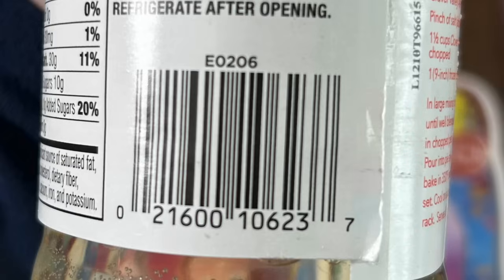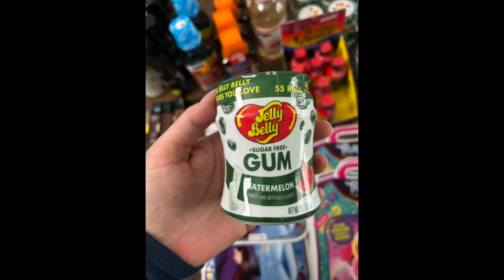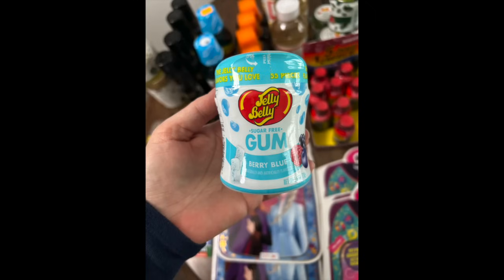And then this was amazing. I found this in the Easter section, and it's these Jelly Belly gums. Penny, so we have the flavor watermelon, and I'm going to show you the UPC here. And they're sugar free, so if you are a gum chewer, definitely load up on this. And the expiry date for this, I think one of them was 2025 and the other one is the summer or the fall of 2024. And this one, which is called Berry Blue, it probably tastes like a Baja Blast from Taco Bell. It's been a couple years since I've had one of those.